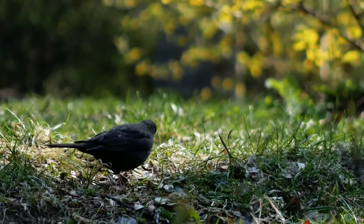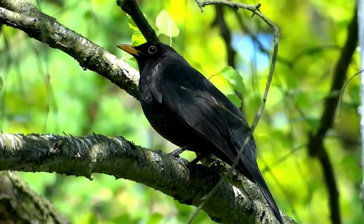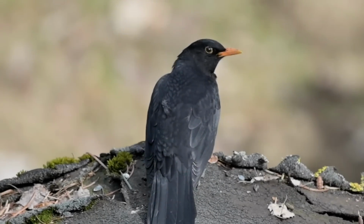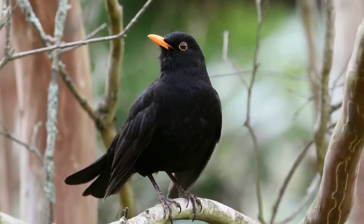These adaptable and fascinating birds bring life and melody to our gardens and woodlands year-round. Next time you see a blackbird hopping on your lawn or hear their melodious song, take a moment to appreciate their resilience and the vital role they play in our ecosystems.